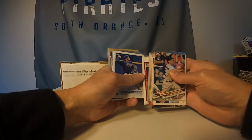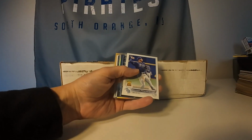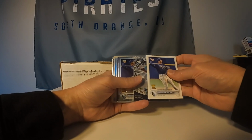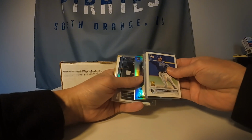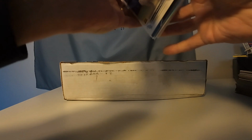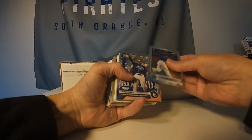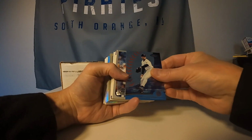And again, I'm literally only probably about a quarter of the way through it from what you're seeing. Now, we had a number of Wander Francos, which I don't know whether to just give away or throw away. Sad story, sad story. More Wanders. And then, of course, we had some Mariano Rivera.